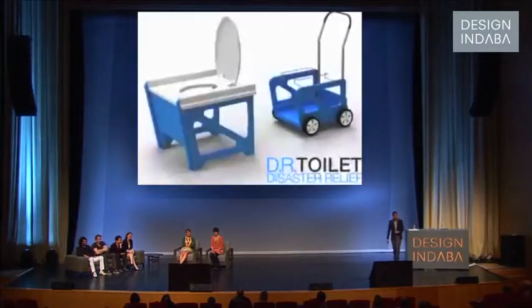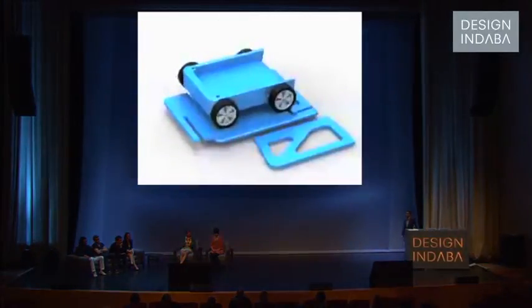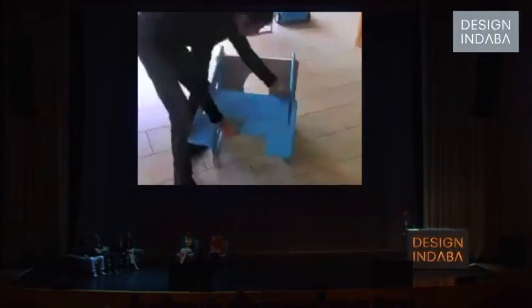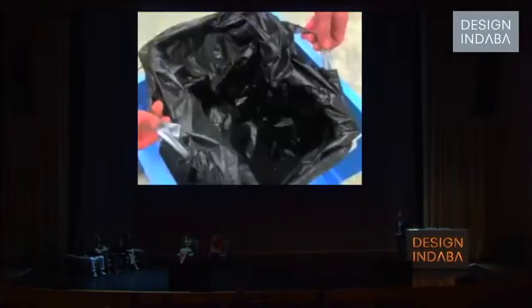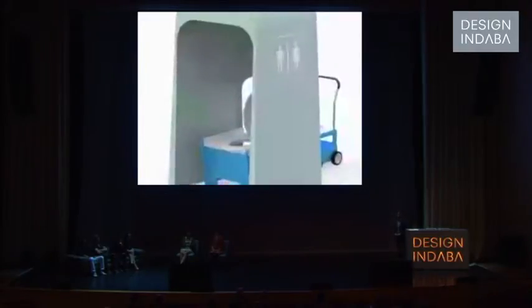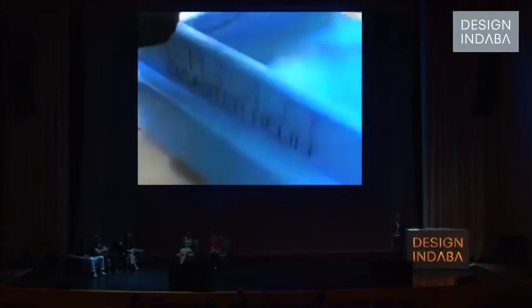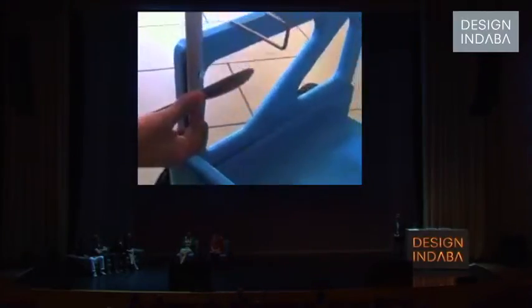My innovation is called the DR toilet, the disaster relief toilet system, which features a toilet and cart and tent. It's a flat pack toilet system that can easily be shipped out following a natural disaster and assembled very easily. This toilet system uses biodegradable bags, which allows the user to simply discard their waste. It also features a tent, which creates privacy and awareness of the system. I did not want to include any tools in order to assemble this cart, so I decided to use a slot head screw that can easily be assembled with the use of a coin or a butter knife.